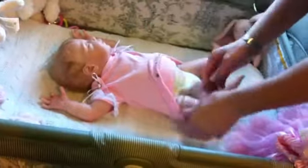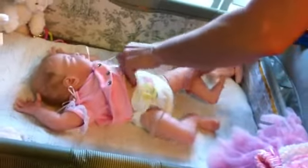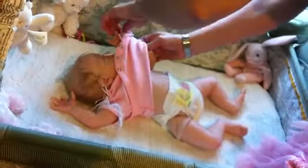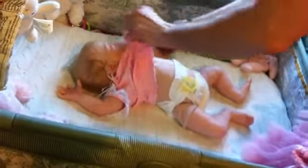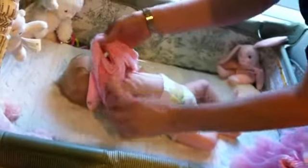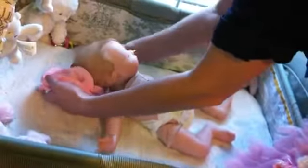To get you changed for the day. Look at you. Look at you. Her beautiful little flaxen blonde hair. And not too much. She's just got a perfect amount of hair. Oh, she is gorgeous.